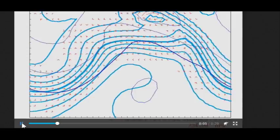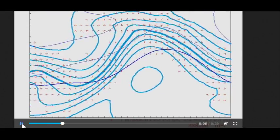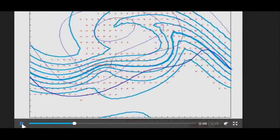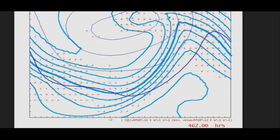And you can see it occludes and then kind of redevelops further to the west. So this here is another system coming together right there. And then that moves to the northeast. So this is kind of like a way you can visualize these systems as they move through the flow up through like a couple weeks progression there.